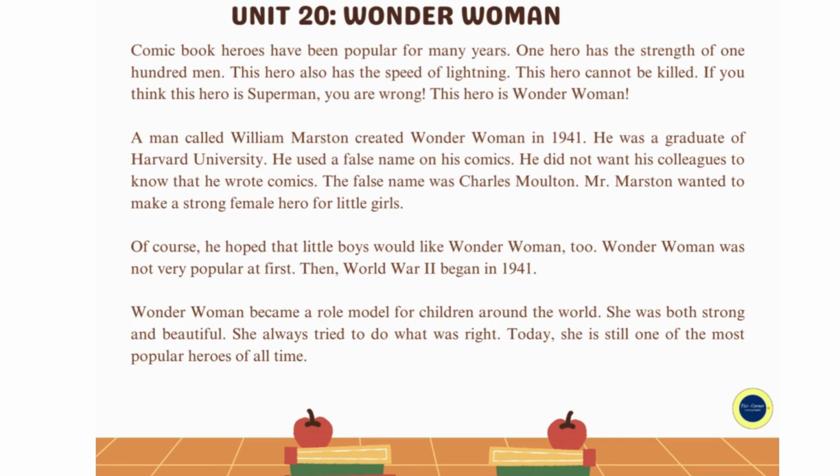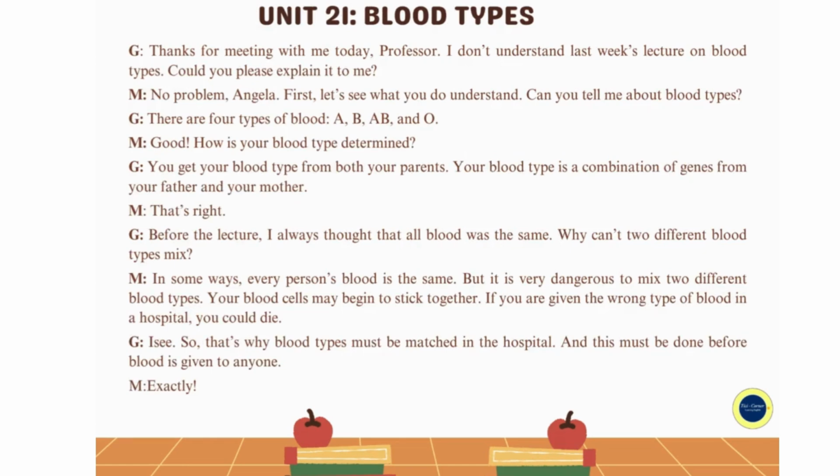Wonder Woman was not very popular at first. Then, World War II began in 1941. Wonder Woman became a role model for children around the world. She was both strong and beautiful. She always tried to do what was right. Today, she is still one of the most popular heroes of all time.